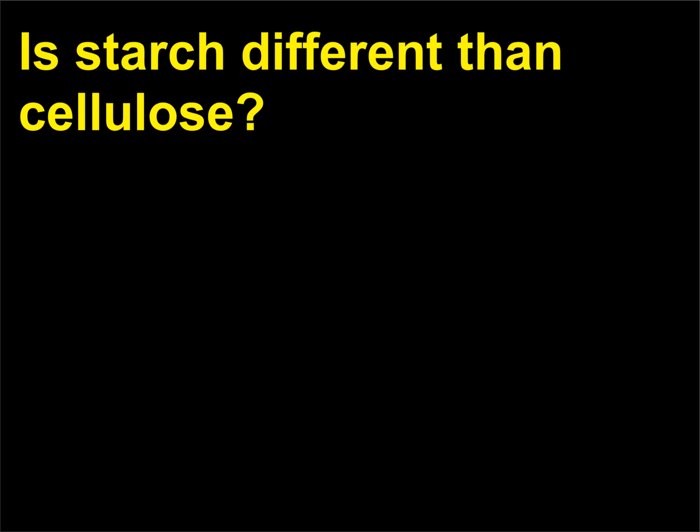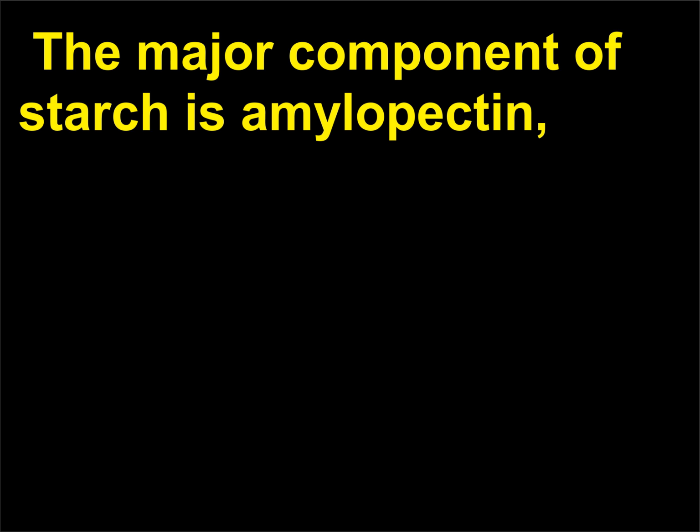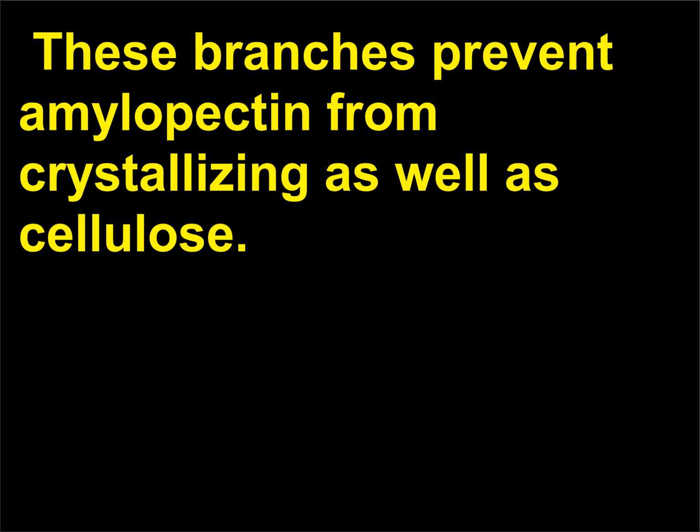Is starch different than cellulose? Starch is also a polysaccharide, like cellulose, but it is much less crystalline. The major component of starch is amylopectin, which is a highly branched polymer, while cellulose is strictly linear. These branches prevent amylopectin from crystallizing as well as cellulose.